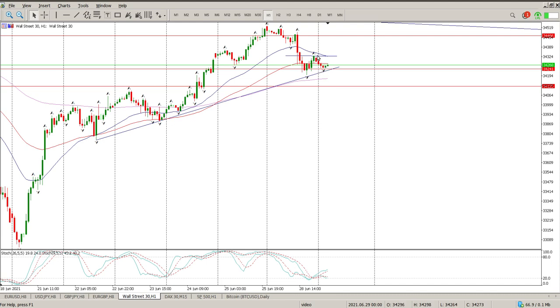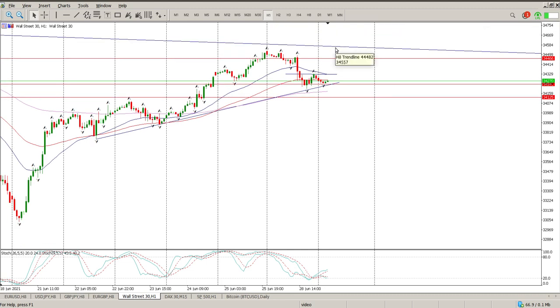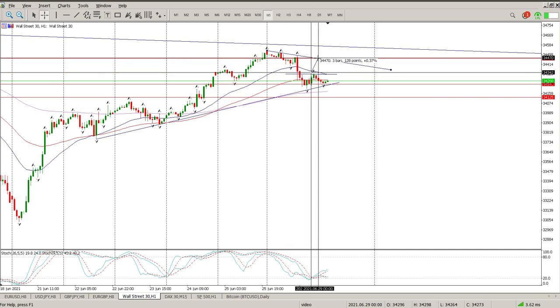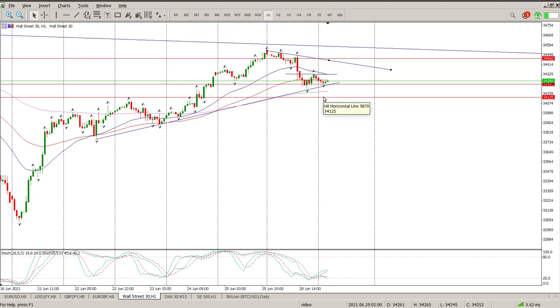If we get above here, and that is 34,331, 34,330. If we get a sort of a 15-minute close above that, I'll wait for some kind of test of that area, and then I'm looking for a move back to the upside. First area will be 34,466. Second area will be onto this trend line here. Or what you can do actually is just draw that trend line, and that's probably going to be your area to take your profit. Small move. Nothing really to write home about there. 120 points, so that's decent.